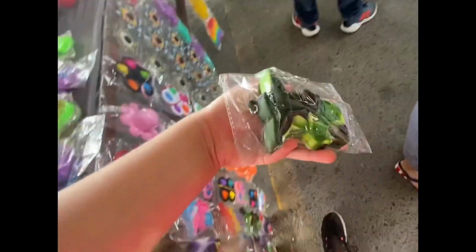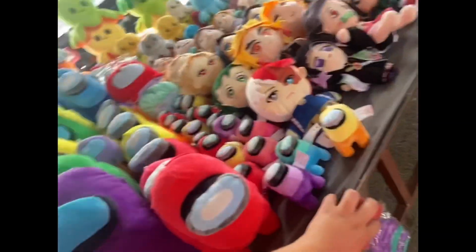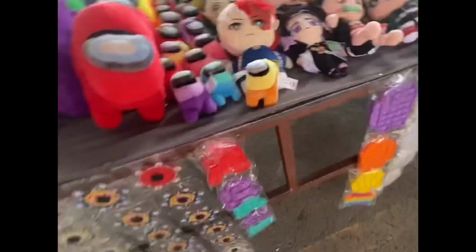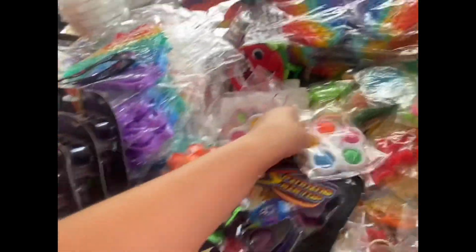Look, Baby Jay. Wow, look, baby Among Us. That one is 120. Come on. Let's see what else they have. They have a lot of poppets. They have all these poppets.